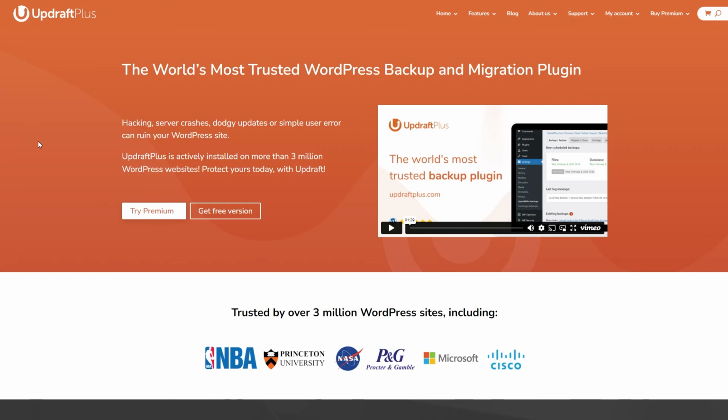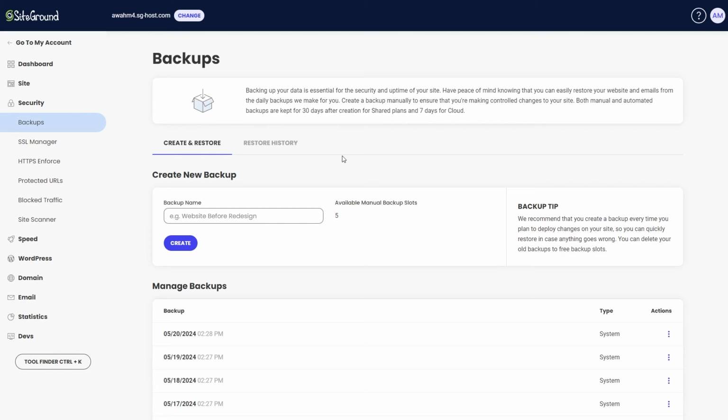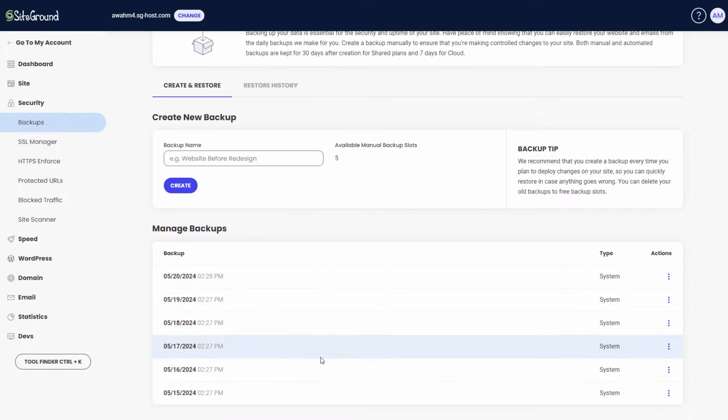And of course, finally, arguably the most important is WordPress backup. Now, this also has migration, but backup is so important. And we recommend UpDraftPlus. Go ahead and install and activate. It's worth mentioning again that SiteGround and other hosts are going to provide different backup options.